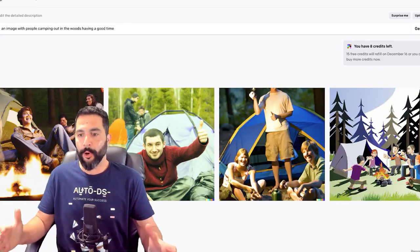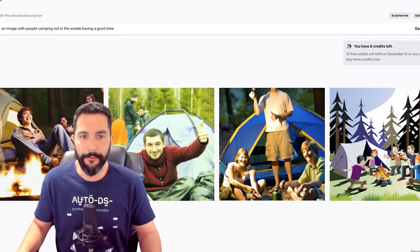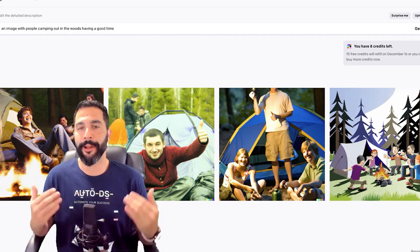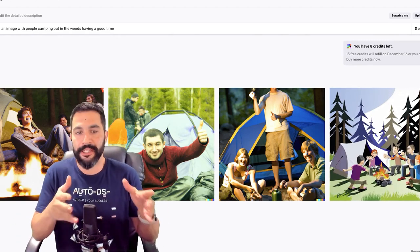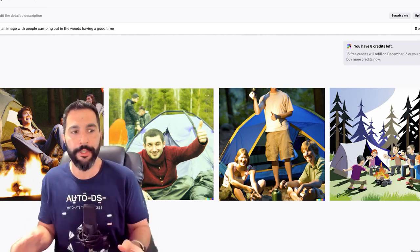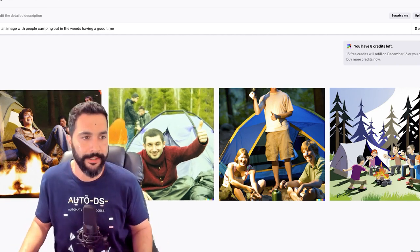Okay, there we go. So we already have some images that we can use. We've got 4 generated images right here, and all of these images are completely created by artificial intelligence. In other words, these people are not real. Everything that we're seeing is not real. It's just computer generated images. These people don't actually exist.